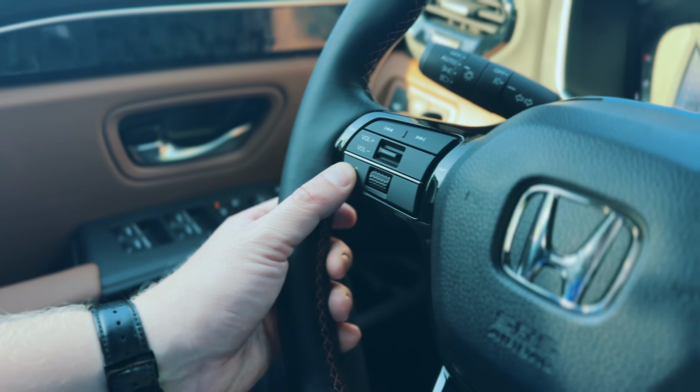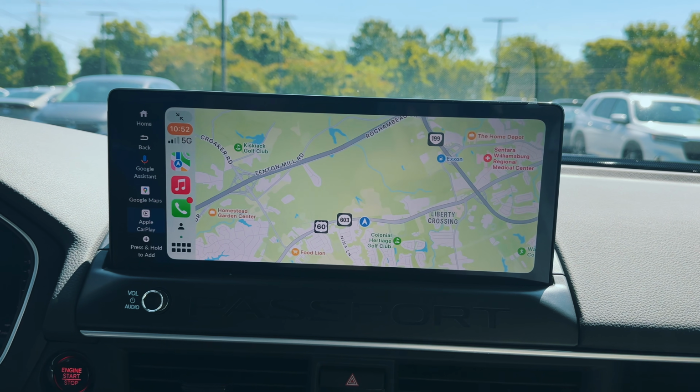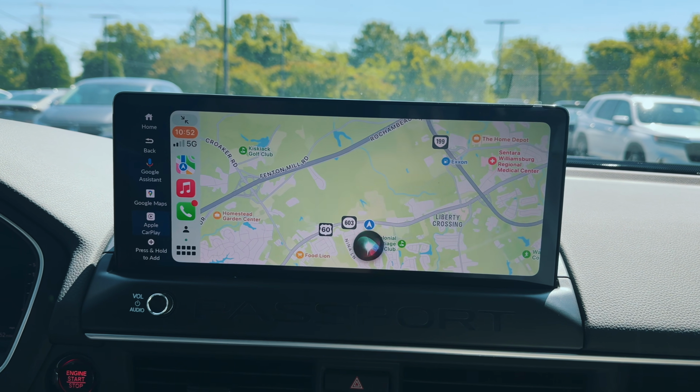Let's go. Here's a handy tip. Press and hold the talk button and your phone's voice assistant takes over. In my case, that means Siri jumps in, just like saying, "Hey Siri" on my iPhone.